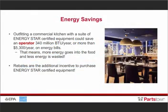Designing a commercial kitchen with ENERGY STAR certified CFS equipment could save an operator 340 million BTUs per year, or more than $5,300 a year on energy bills. But you may ask, why would I buy energy-efficient equipment if the price tag is higher than on less efficient equipment? For one, the gap in pricing is narrowing in some categories, such as less expensive fryers. Second, the energy-efficient equipment has a relatively quick payback period. And third, rebates can further narrow the difference and nearly eliminate the price gap completely in some cases.